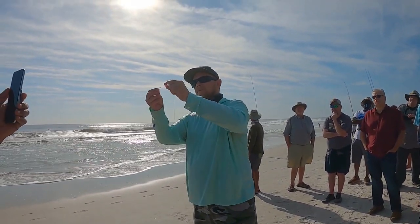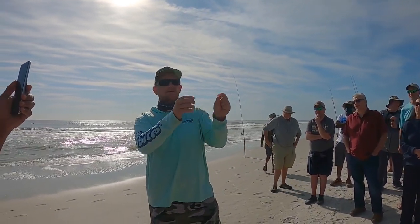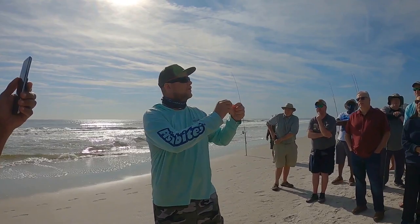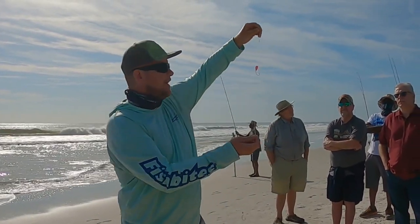And then I got a little salmon bead on there. The bead is more so to keep this float, because it has a pretty big ball right there, from getting trapped on the hook. And then you just got a surgeon's knot about halfway down the line.